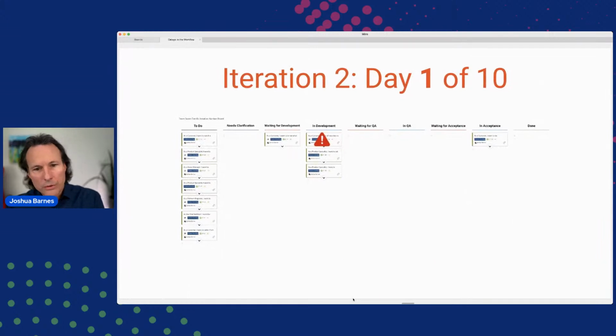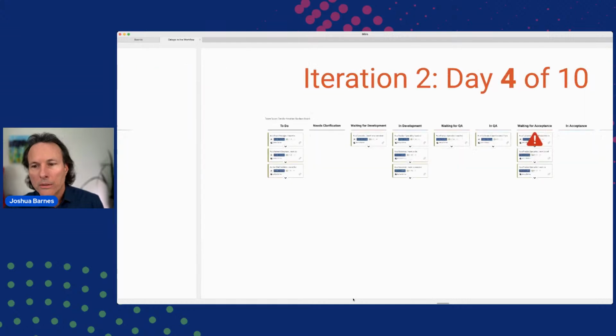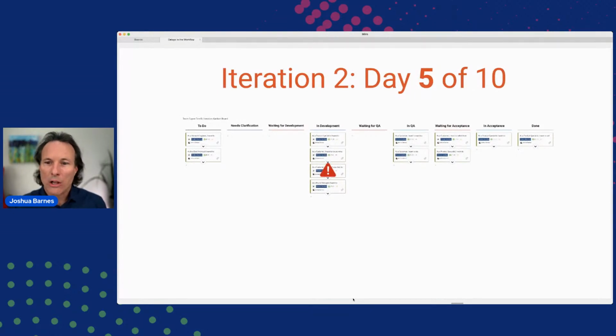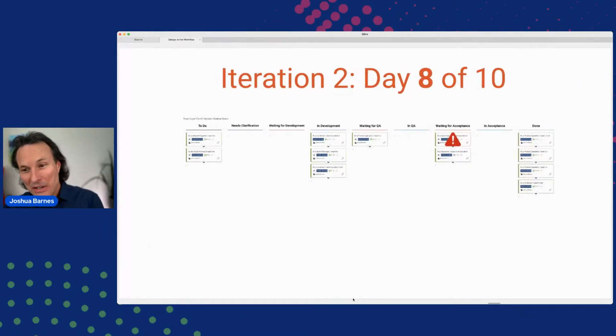So moving on, the story is now in development. It goes back into QA. Goes into waiting for acceptance. Great. So the team members did the appropriate level of testing for this particular story, and we're waiting for acceptance by the product owner. Waiting for acceptance. Day 5 goes back into in development. So what happened in between is that the product owner identified a bug. It went into waiting for development for a couple of hours in this case, and it was able to be pulled into in development for those bugs to be addressed. Waiting for QA, in QA. Day 8 of 10, waiting for acceptance.